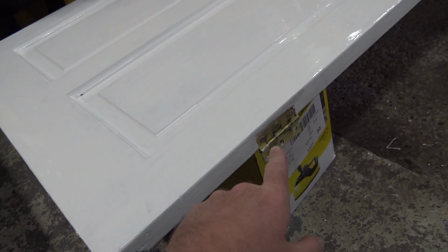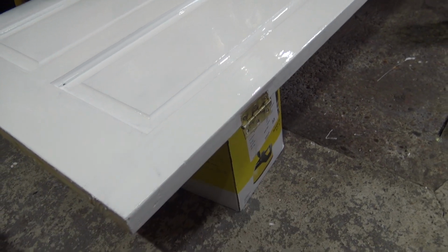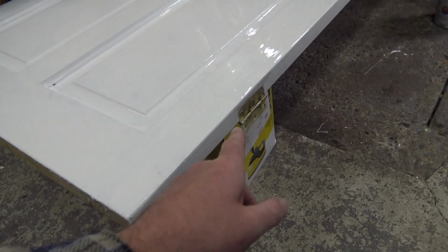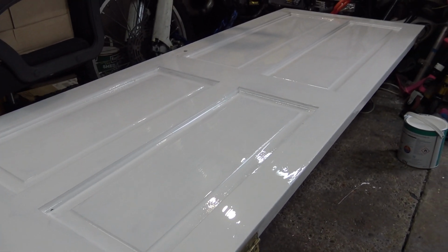I couldn't get them hinges off. The screws are rounded off for some reason, so I've left the hinges on. I've taken the door handle off, obviously. I wanted to take the hinges off as well and paint the whole door and then put it back on, but I couldn't get them off, so I just painted around them. But yeah, proper happy. I'm going to wait for that to dry.